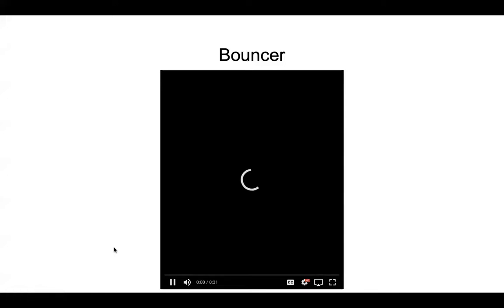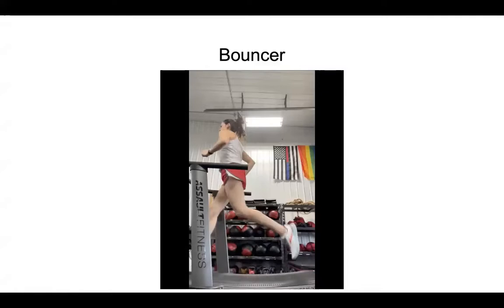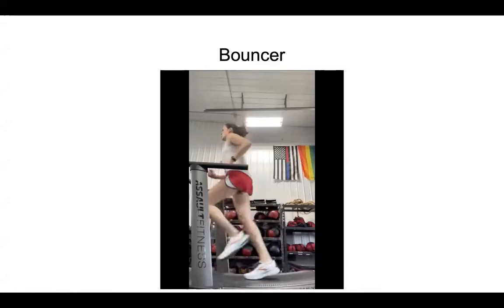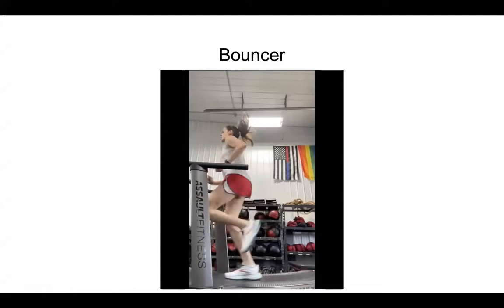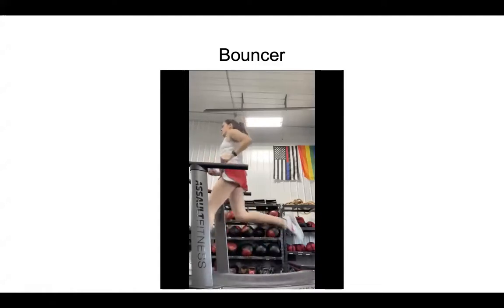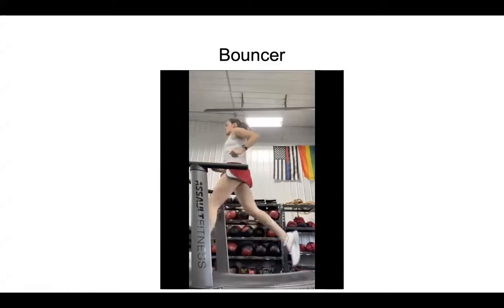Okay, the bouncer, and I better hurry up. So in terms of bouncing, very much appreciated from the side. And so I'm kind of at full stride here. The ponytail is kind of whipping around everywhere. And so the big takeaway point here, the big characteristic here is just this bounce. And we call this a vertical displacement or this vertical oscillation.